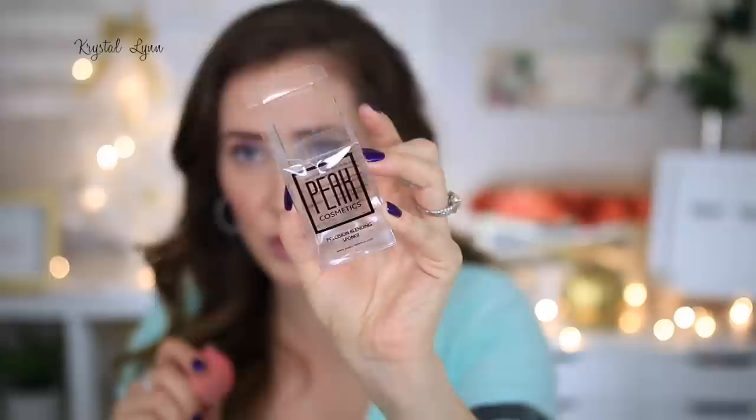Well, I decided to try it one day. It comes in this packaging right here, and they call this the Precision Blending Sponge, and this retails for $4.75. Yeah, $4.75. So this is very comparable to the Beauty Blender. It is pretty squishy, and when you wet it, it really expands and gets really nice and soft. I love this sponge, as you can see.